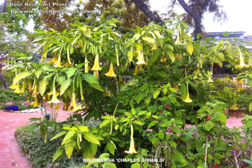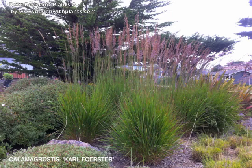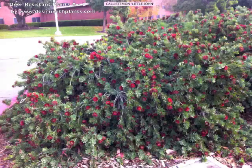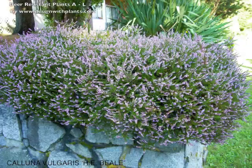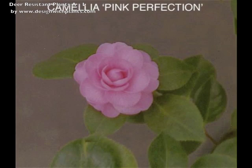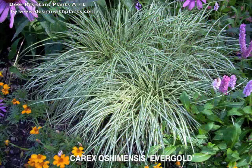Some plants are poisonous, like that one right there, Brugmansia, but a lot of them are marginal, and deer vary from one area to the next. They'll leave something totally alone. I'll think I'm fine and I'll use it in a new area and they'll mow it to the ground. So it is important to kind of be diligent before you go buying dozens of one plant type and then have them wiped out in your area.